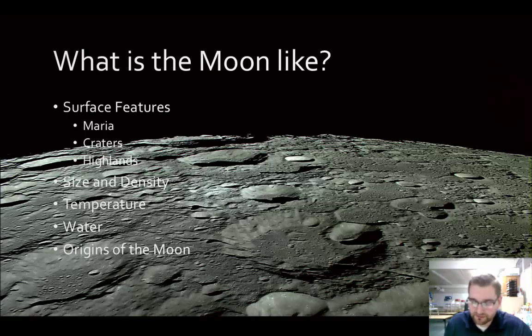The highlands. Some of the light-colored features that you can see on the moon's surface are highlands, or mountains. The peaks of the lunar highlands and the rims of the craters cast dark shadows. The highlands cover most of the moon's surface.